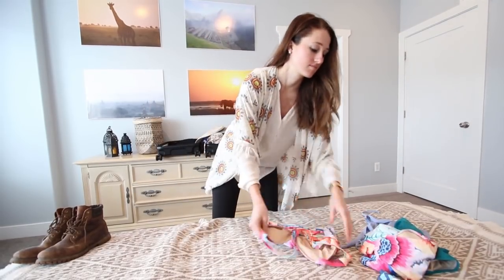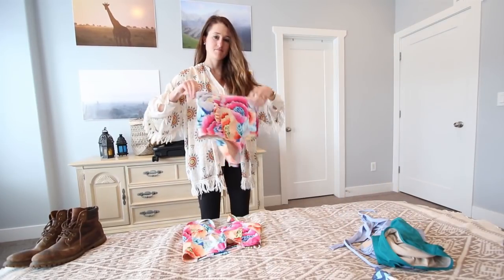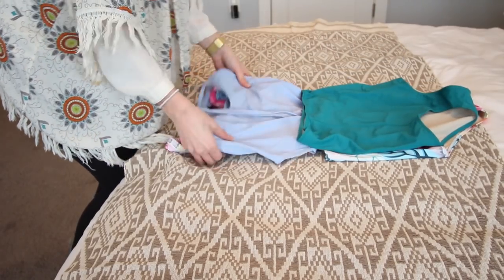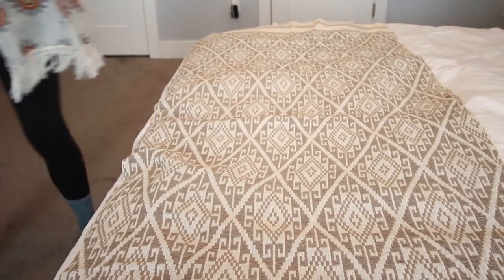Also in Morocco, you want to make sure that you bring a swimsuit. Although you won't be spending a lot of time at the beach, there are a lot of swimming pools at the riads you'll be staying at. I like to bring a swimsuit.